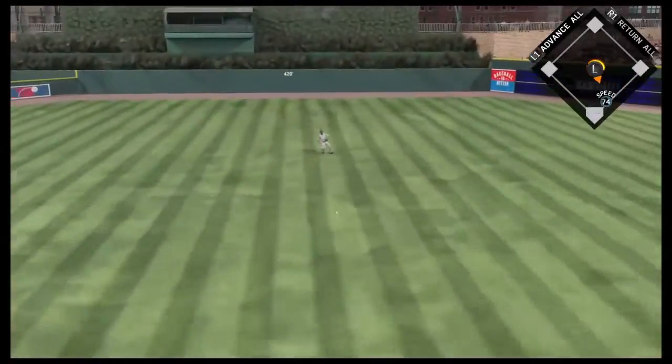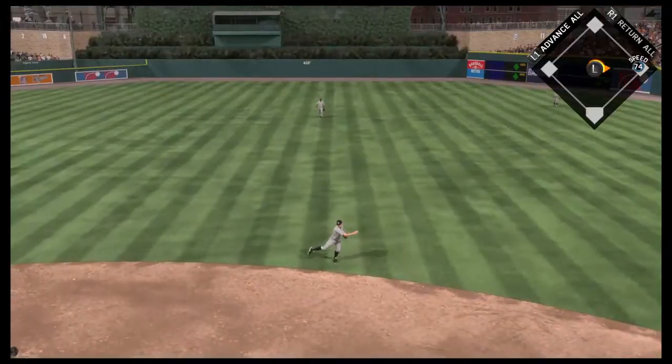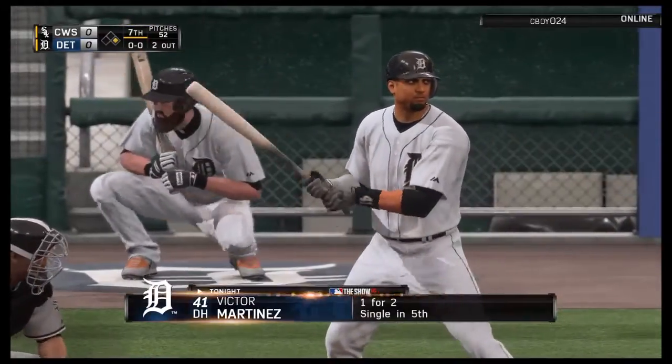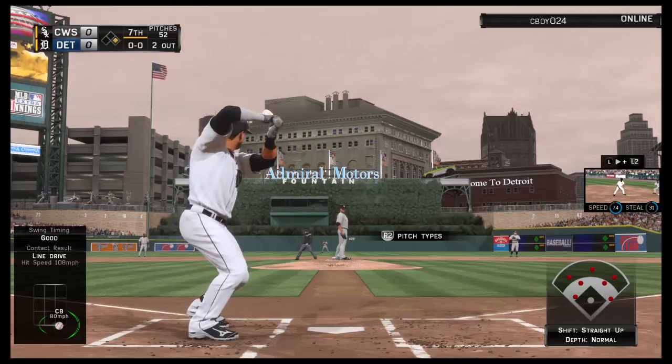Hit hard towards center, and that's in for a base hit. Make it a 1-for-3 game so far. Victor Martinez will come forward now. He has flied out and singled so far. Martinez.